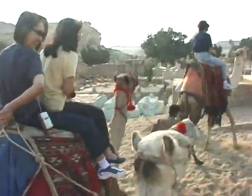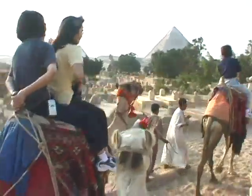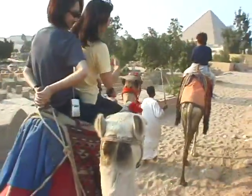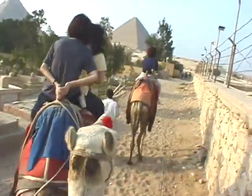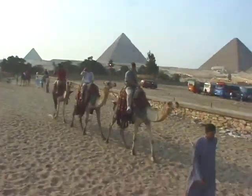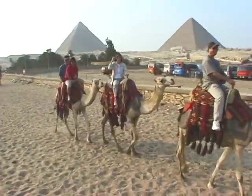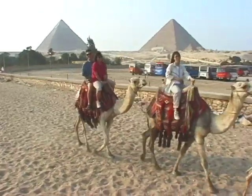So it's a great photo op for us. A lot of fun to be bouncing along on these ungainly beasts. The ships of the desert. They can go 30 miles a day, every day. But, well, for us, it's just a shorter trip. Very scenic trip with the 3 pyramids. 3 camels. Wow. What a photo op.